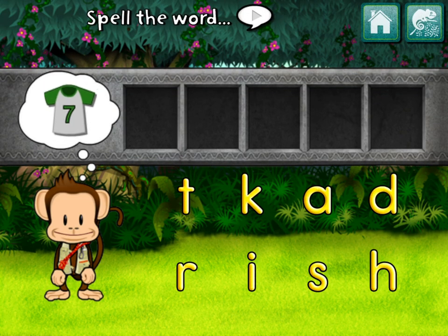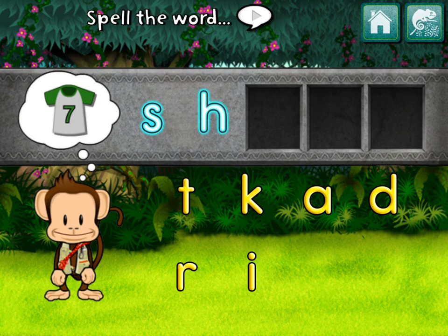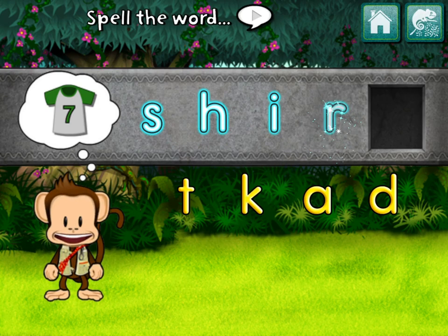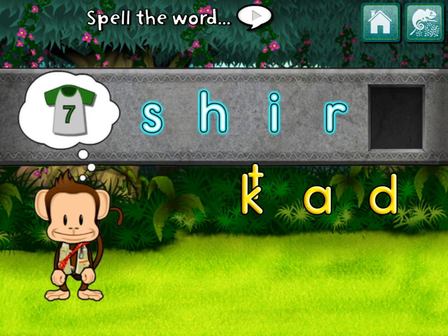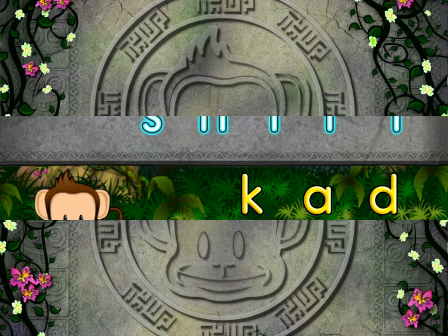Spell the word shirt by dragging the letters to the boxes. S. H. I. R. T. Shirt. Great spelling.